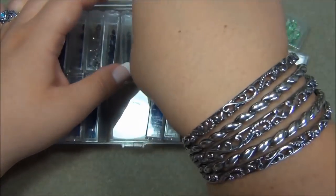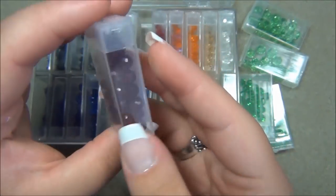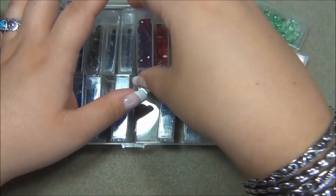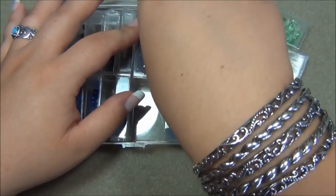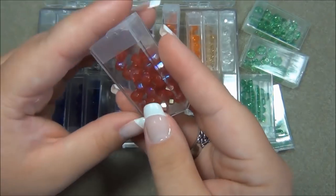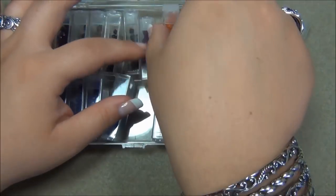And here is some more red. These are round. Very pretty. Looks like they're 6mm. And here are some more. These look like they're Czech fire polish. These are beautiful. I love these.